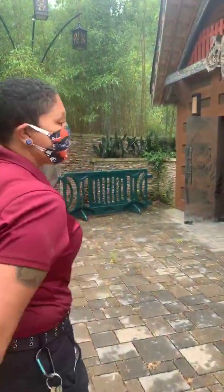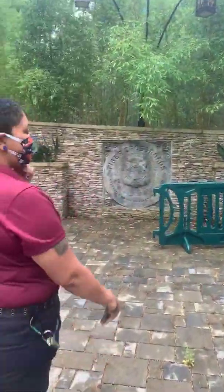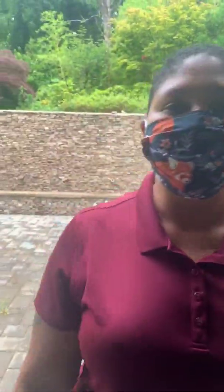But today we are at the Tiger Crossroads, which is one of our newer exhibits here at the zoo, and it just opened last spring. So if you haven't been able to see it, hopefully you can come whenever we open and see it in all its beauty. It's a really beautiful new exhibit that we have here at the zoo.